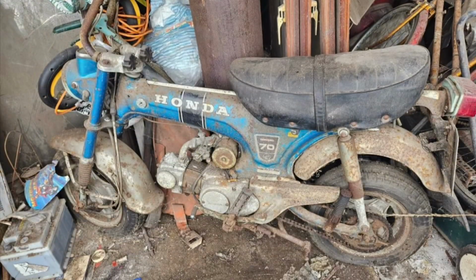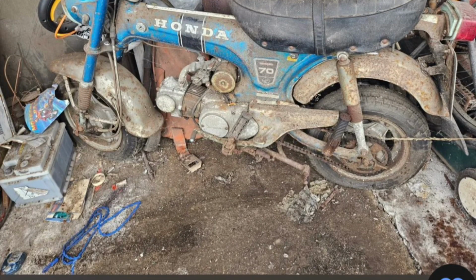And here's a CT70 I was watching on eBay. Not that I had the money for it, but wow, what a price for a barn find bike.